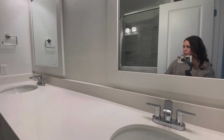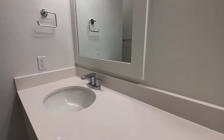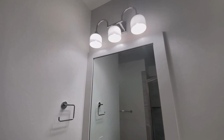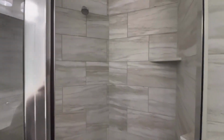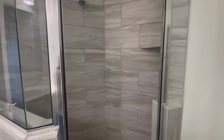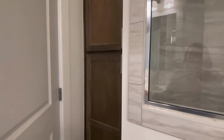We have the really long vanity space with the dual sinks, really nice mirrors. And we have that same light fixture as was in the hall bathroom. And then we have a really beautiful glass enclosed shower. I love this option in this floor plan. We have your valve there. And if you peek behind this door, you'll see we have extra linen storage there for you.